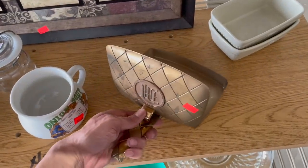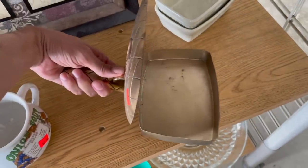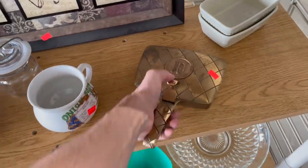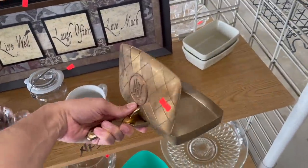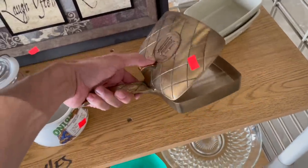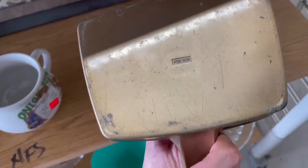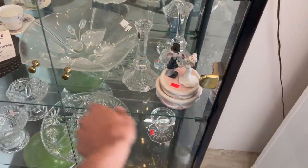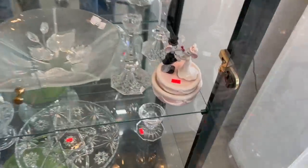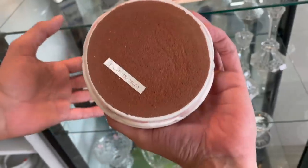Ah, I know what this is. It's to sweep crumbs in. It's like the butler would do that, and then they'd have a broom. And you would sweep it in here. Hyde Park. Look at those mice. I gotta look at that. Look how cute that is. For $5. I love you truly.